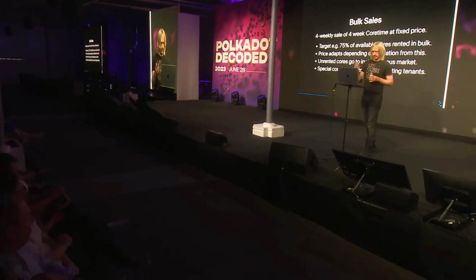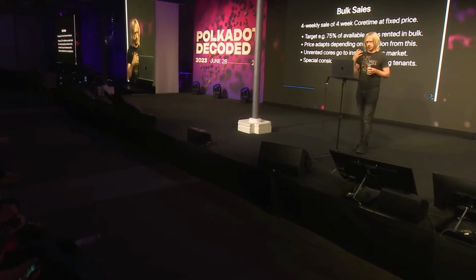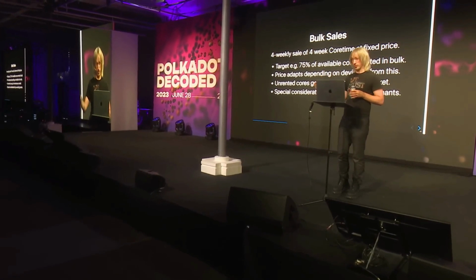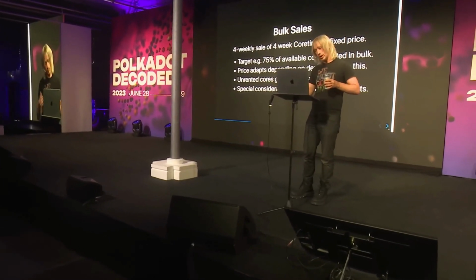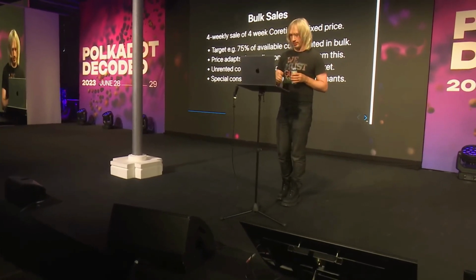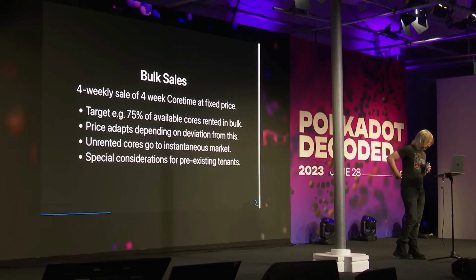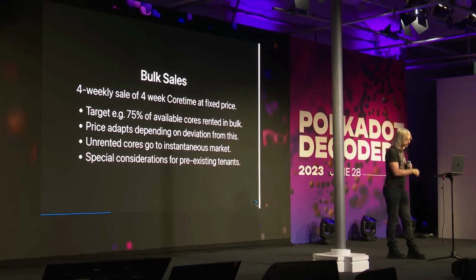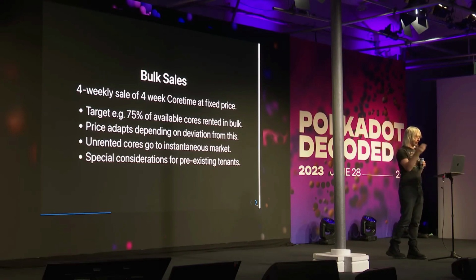Take a bit further look into bulk sales. This is the idea of a 4-weekly sale. So 4 weeks of core time at a fixed price. Everyone pays the same price. This is not necessarily a final proposal. This is more something that can be discussed, and if it turns out to be a good idea, which I suspect it might, implemented. Relatively easily, I might add. We might target 75% of available cores, maybe less, maybe more, who knows, some amount. The price would adapt up and down depending on the deviation from this amount, and unrented cores would go to the instantaneous market. They'd fall down, and they could be rented on an immediate basis. Very importantly, special considerations, I imagine, would be necessary for pre-existing tenants. And this is something that I would talk about in a second.